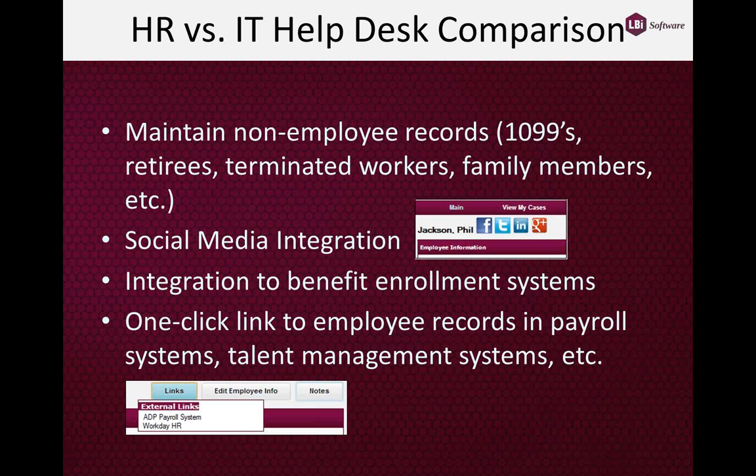Some of the other important features that you'll see in our systems that you don't see in IT systems: the ability to maintain non-employee records. And what are non-employees? 1099 workers, retirees, terminated workers, etc. Now, why would you want to give them access to the application? Well, retirees, you may want to give access to benefit questions, for instance, their 401k or their pension plan. Terminated workers may have questions about their COBRA benefits. Family members of workers that are on disability, for example, may need to interact with HR. So we give you the ability to store in a separate database, fully integrated with our system, non-employees that have limited access, and you determine their access levels, but limited access to the business application.